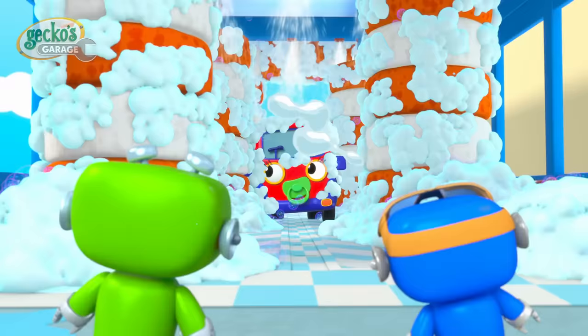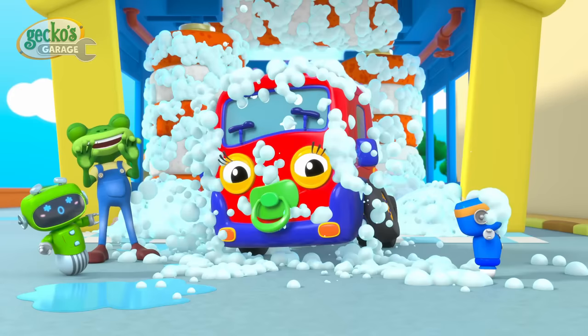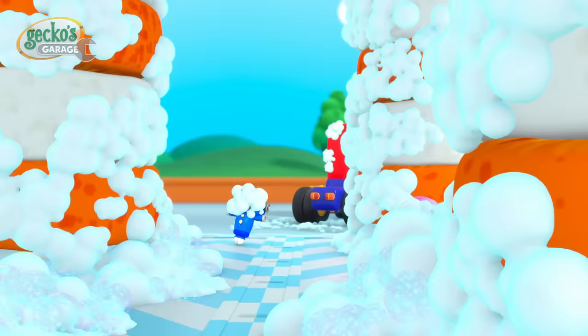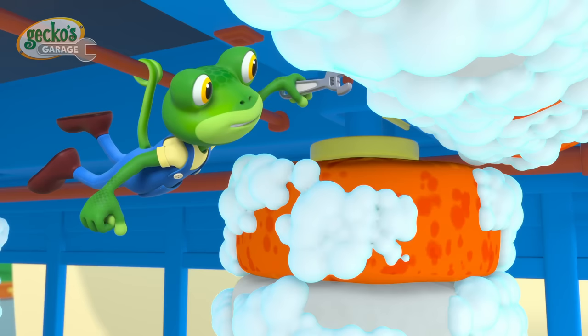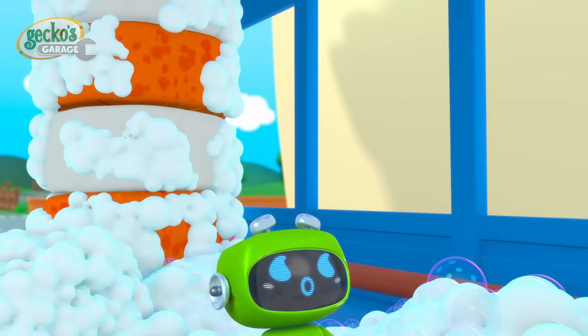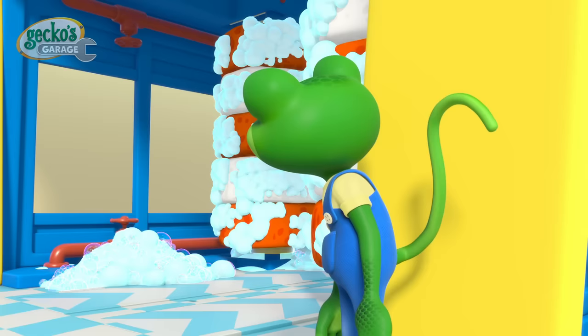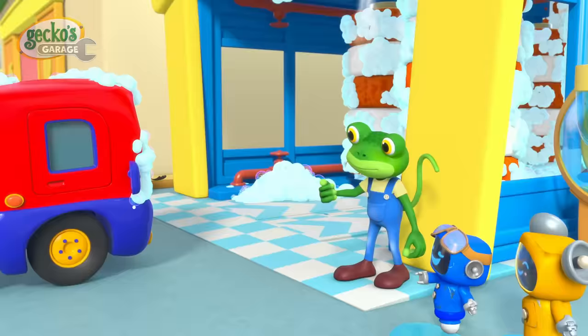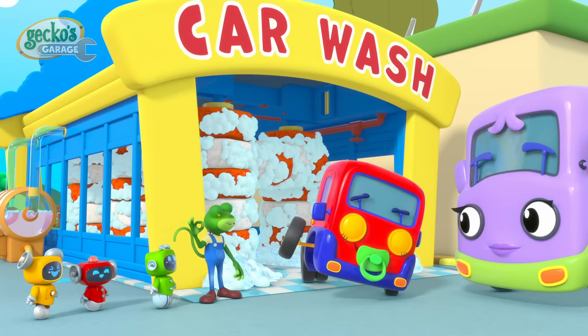Oh! That's strange. The rollers are meant to roll the bubbles off. Ooh. Aha! That's it! Baby Truck is too small for the rollers to reach. Hooray! The car wash is working and Baby Truck is sparkling clean. It's Cheerio from Gecko. Bye!